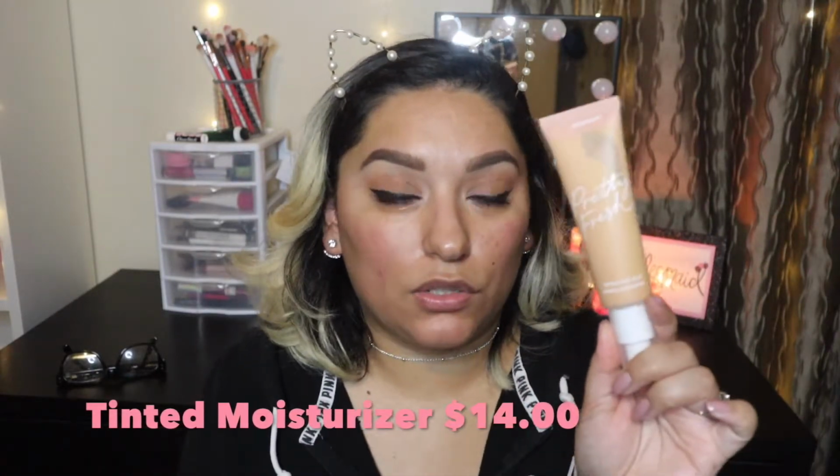Okay, now that that's been sitting on my face for a while, I'm gonna go ahead and jump into the tinted moisturizer. This is in the shade Medium Dark 13W. I'm really hoping that it'll match my skin, because I have experience with not color matching myself properly, especially when I'm ordering them online.